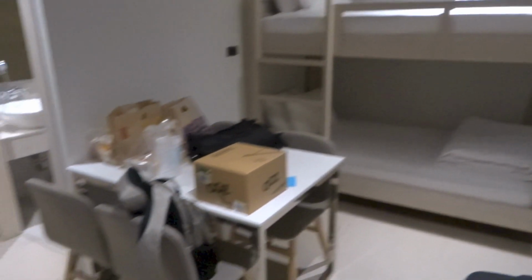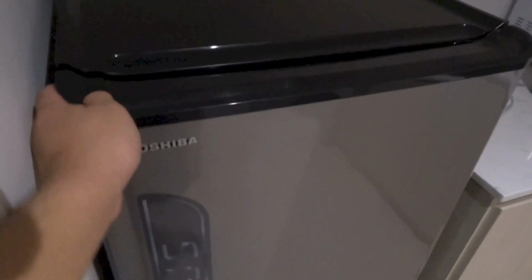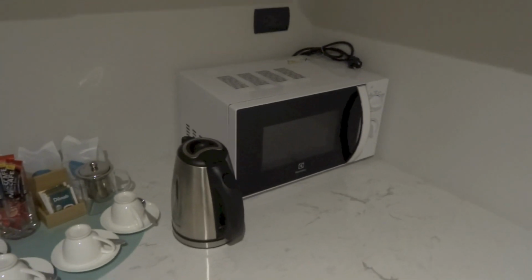Bunk beds right there. Dining table with chairs. Right here is a cupboard. Some electrical stuff up there. Toshiba fridge. Cupboards. Sink. More cupboards below. Rubbish bin. Tea and coffee. A microwave.